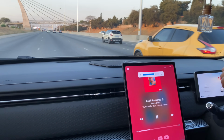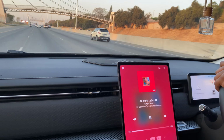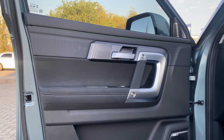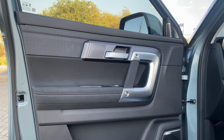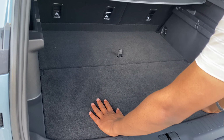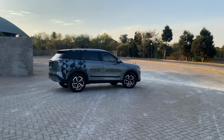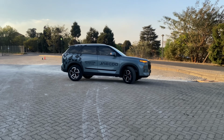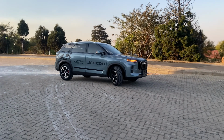Over the past few years, the Chinese have taken the South African car market by storm. Every other week, a new crossover is released on local shores, and some are a hit, while others are a complete mess. However, there's one newcomer which has gotten many people talking, so I had to see what the fuss is about. Ladies and gentlemen, welcome to this review of the Jaecoo J7, a subcompact luxury crossover looking to get a huge piece of the pie in this competitive segment.